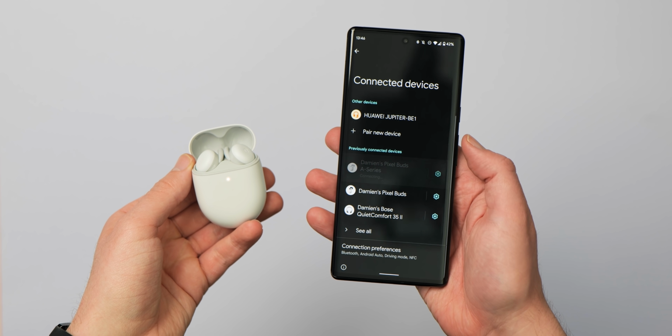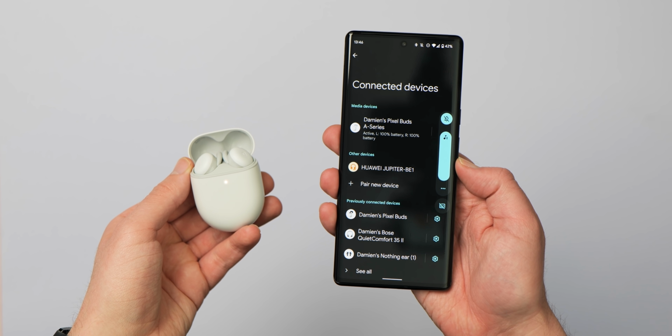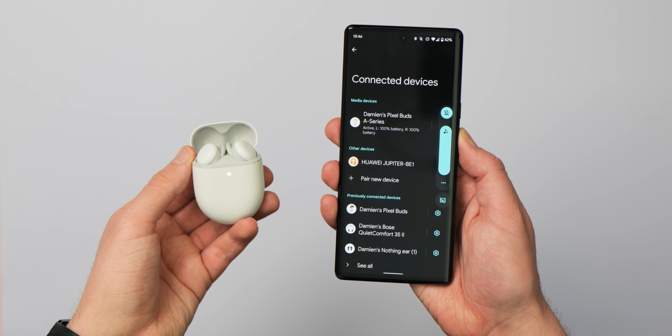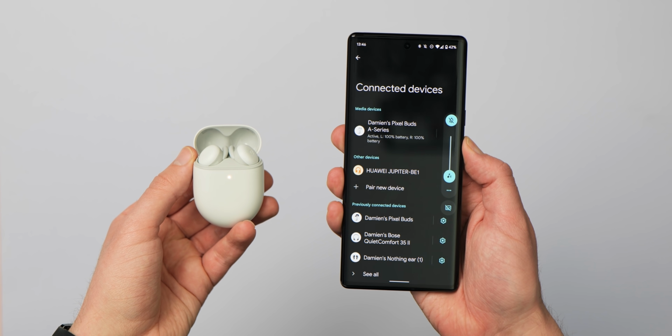Bluetooth has received some attention as well, because this is yet another area of contention. There are lots of issues in Android 12, with a fix for distorted audio that some people have complained about and experienced when connected to headphones and speakers directly using the wireless connection method.